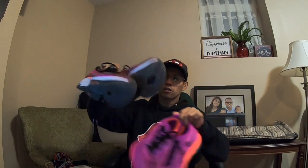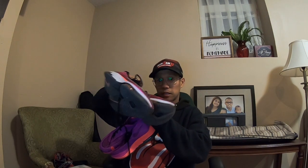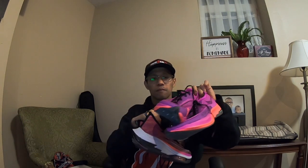Another thing is that when it comes to stability, meron siyang arc dito sa Alphafly, pero sa Vaporfly wala siyang masyadong arc. But then, when you say stability-wise, mas stable itong itakbo compared dito. But then, if you're looking for a little bit of arc support sa sapatos, this one has a better arc support.